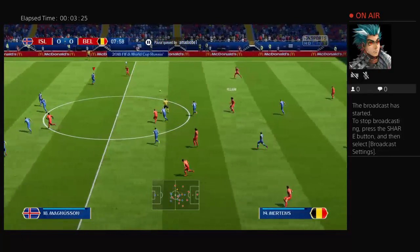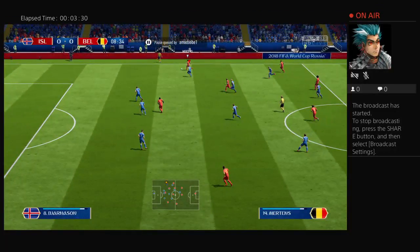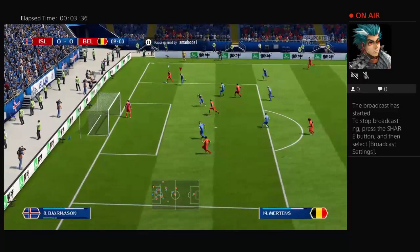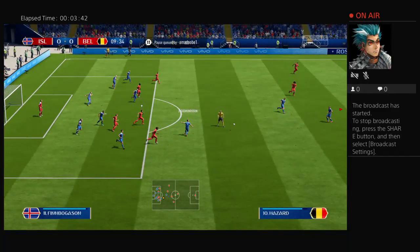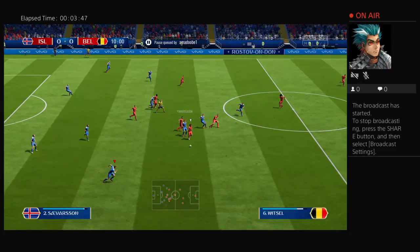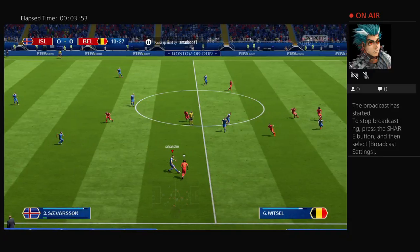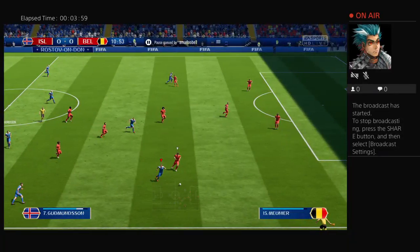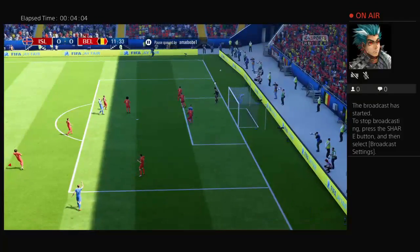Kevin De Bruyne. Toby Alderweireld. Now Dries Mertens. That's good movement forward here. Well, then it goes. With Munson. Finn Bogason. Gylfi Sigurdsson. Now it goes into the wider areas where they've got to take the lead. Goal kick.